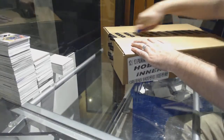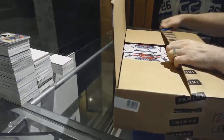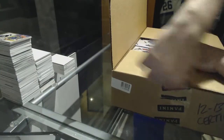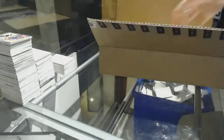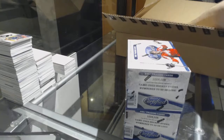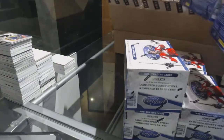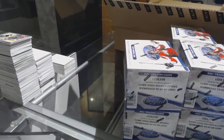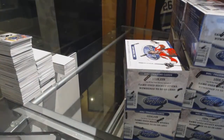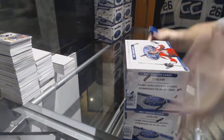Here we go. Starting off, CNC break, 74/17, 12/13 certified. Big case. That was a lot louder than I wanted it to be. All right.